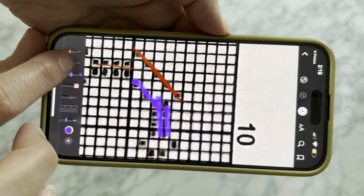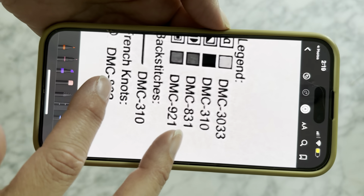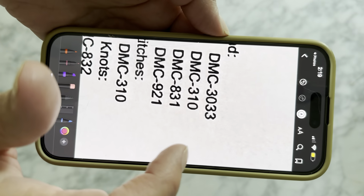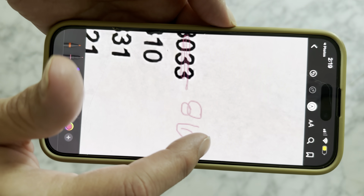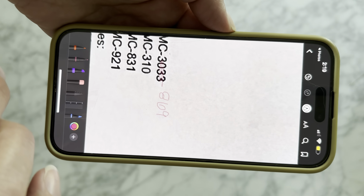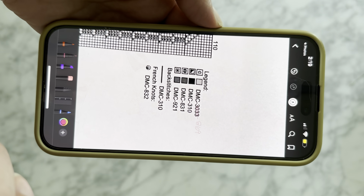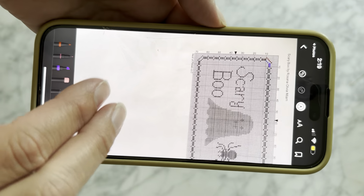Another thing you can do if you change a color on the pattern, so I'm going to scroll over, and let's say I changed the DMC floss 3033 to a different number. I'm going to zoom in, I'm going to mark this out, and then I'm going to write what I changed it to. 8, 6, 9. Normally I write better than that, but this will do. So if you are doing color changes, you're able to do that, so you can refer back to your legend. So super, super easy.